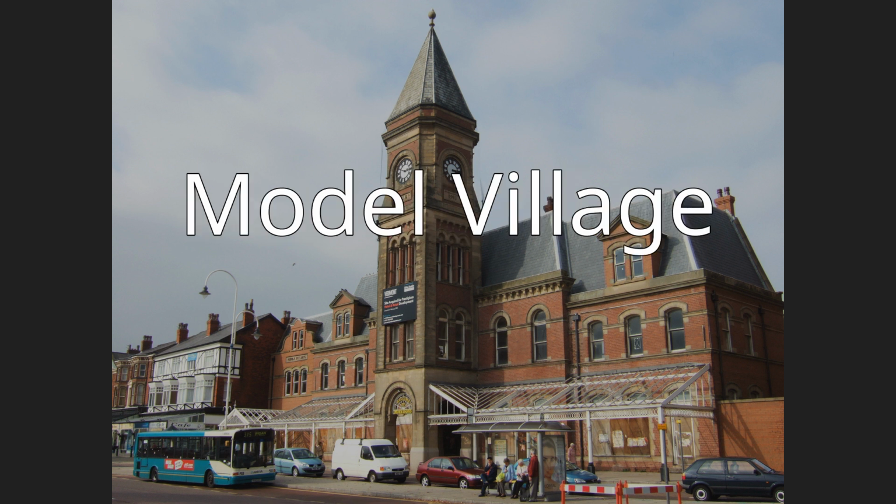Model Village. The first model village in Southport was once situated on the Winter Gardens site and was known as the Land of the Little People. The model village was demolished in the late 1980s to make way for the aborted Winter Gardens/Civic shopping development. The site is now occupied by Morrison's Car Park and Petrol Garage.